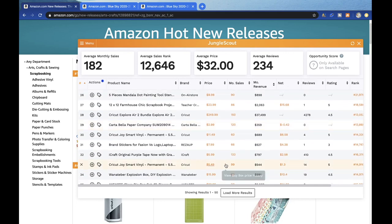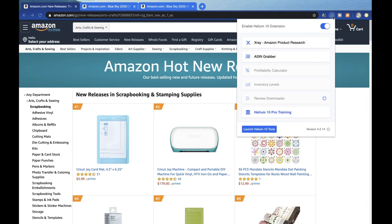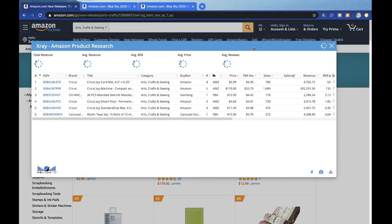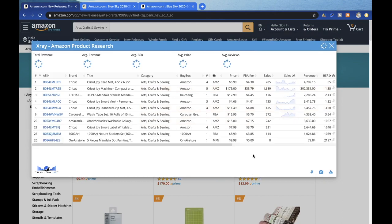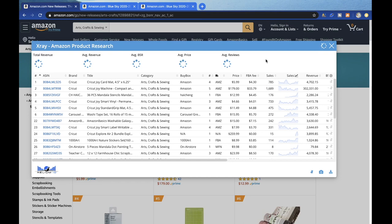Those are the three main criteria. You can also alternatively use Helium 10 X-ray for product research. It is very similar, almost the exact same thing, just with a slightly different sales volume, a slightly different way of calculating everything. This way, you'll be able to see pretty much all the same data, all right?